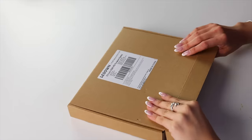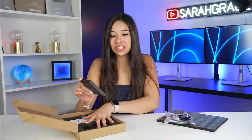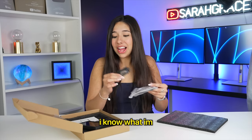Next thing we have is a tiny, tiny mini monitor. Oh my gosh, this is so small. So this is essentially just a screen for your computer or whatever you want. See, isn't that cool? Is that not cool? Y'all thought I didn't know what I was doing. I know what I'm freaking doing.